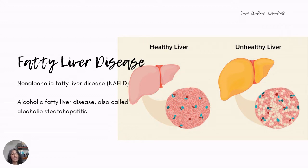You can see there on this slide a representation of a healthy liver tissue. And if you notice with an unhealthy liver, it's already changing in color because maybe it's got some scarring, and it definitely looks like it has some additional fats deposited there.